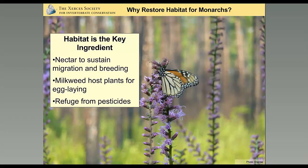I'm asked regularly in my work, what is the single most important thing that anybody can do to protect monarchs or to protect bumblebees or to conserve pollinators as a whole? And I really want to make the point that habitat is the key ingredient. In the case of monarchs specifically, habitat provides nectar to sustain breeding and migration. Habitat provides milkweed host plants for the monarchs to lay eggs on. Habitat can and should provide refuge from pesticides.